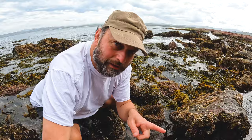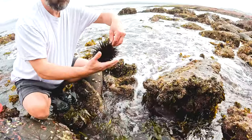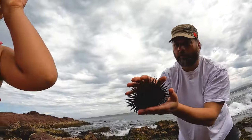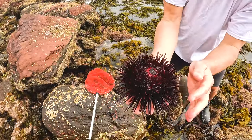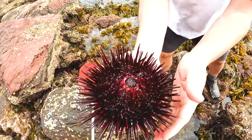Just under here, there's another big sea urchin. Let's see if we can get him out. All right. Wow, Zoe, look at that. We'll turn him over and have a look under there and see his mouth. See his mouth? Look at that. Whoa. That looks pretty funny, doesn't it?